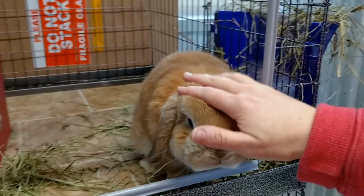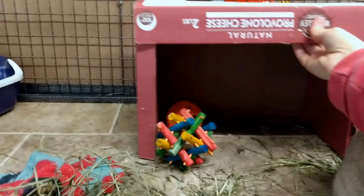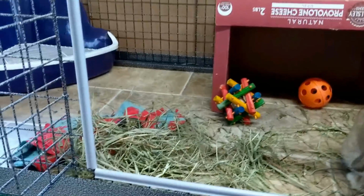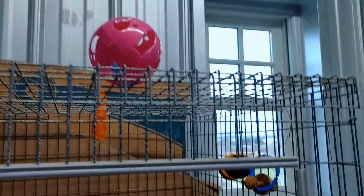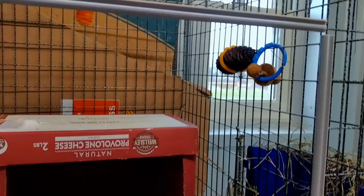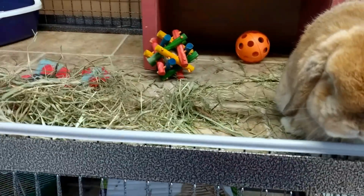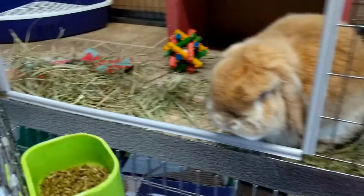They have exercise. It's a little bit harder in the winter, but I do have that indoor pen, which makes it easy. And they've got toys and fleece, and I try to rotate their toys. He's got another kind of ball up there. He's got a hanging carrot, pine cone, rings. And he is picking out the hay that he likes and leaving what he doesn't like so much.